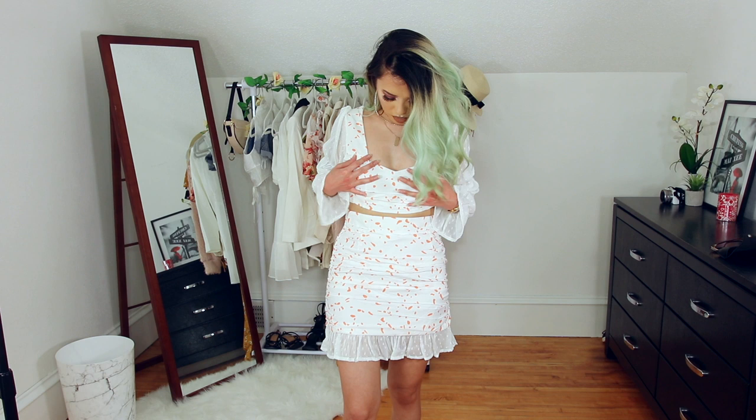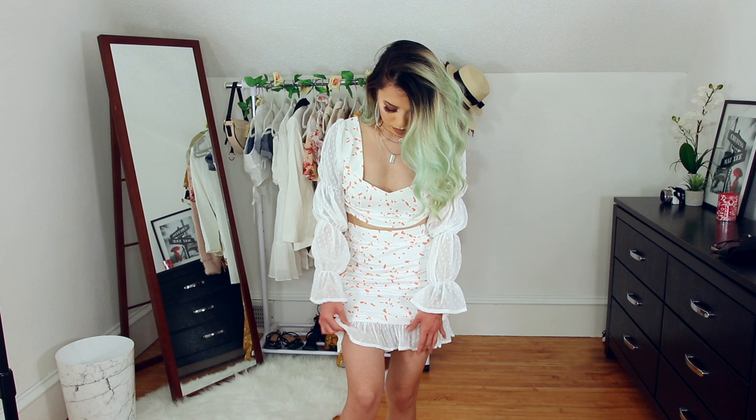And then the bottom of the skirt, it does have a ruffle hem. This material is the same as the sleeves. This top does have a zipper on the side, and then as for the skirt, it has a zipper here on the side.